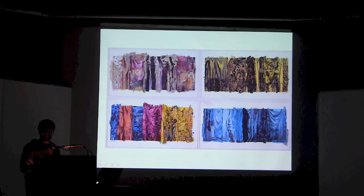I'm supposed to do a residency. Elaine de Kooning has a house somewhere in this neck of the woods, and I'm supposed to do a residency up there, and those are the pieces I'm thinking about dealing with when I'm up there.